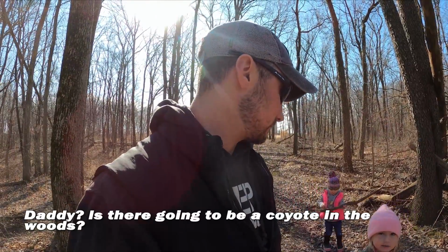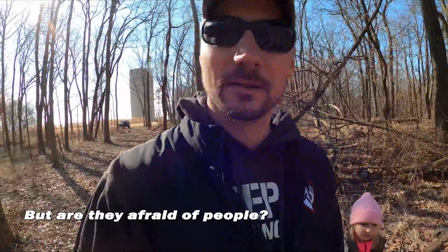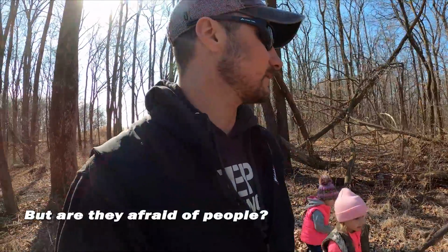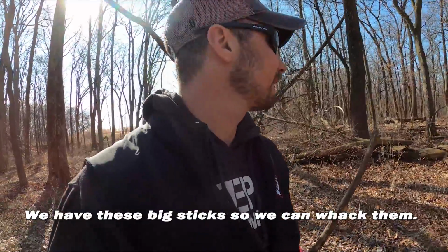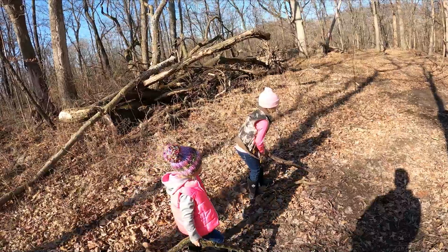Daddy, is there gonna be a coyote in this woods? No, I'm sure there's coyotes in here, but they're probably not. But are they afraid of people? Oh yeah, they're afraid of you guys for sure, especially with them big sticks. Yeah. We'll have these big sticks so we can whack them with it and kill them. Keep walking.